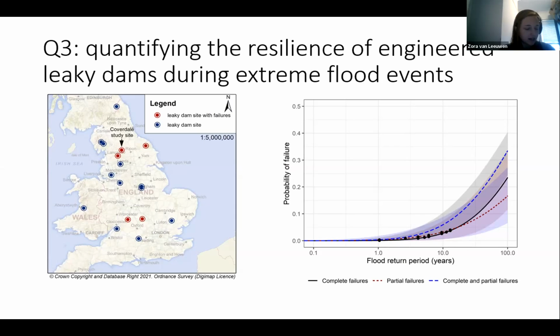Data for sites in which failures occurred, which are all shown in red on the map, was used to estimate pooled fragility functions for these five sites where failures occurred. So the fragility function on the right, the curves there, shows the probability of failure conditional on the flood return period of a sort of average leaky dam across those five sites. And what I found is that the probability of a complete failure occurring was 0.01 for a 5-year event and up to 0.24 for a 100-year event. This approach provides a proof of concept for pooled fragility curves of leaky dam failures. With data from more sites the fragility functions would stabilize, and they could provide a national picture of leaky dam resilience.